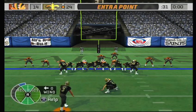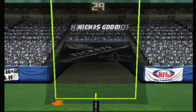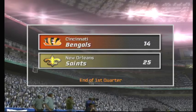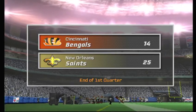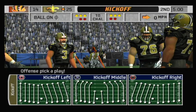Carney comes in for the extra point. The extra point attempt is good. New Orleans has jumped out to an early lead as the first quarter comes to a close, with the score New Orleans 25, Cincinnati 14. The teams change sides in the second quarter.